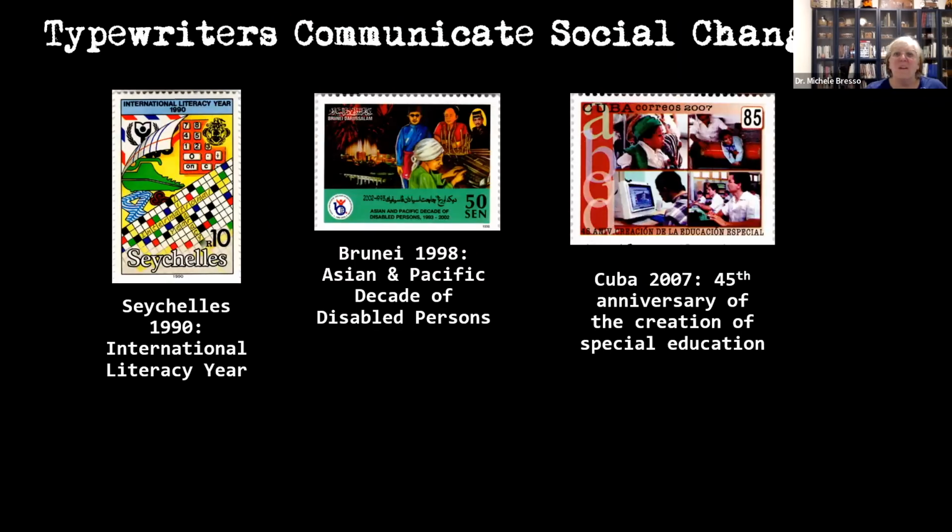So as we come full circle and look at how typewriters now appear, we know that the typewriter is, I don't want to say obsolete. You can use it without power. You can use it by candlelight. You can use it where you can't get the internet. There is a place today for typewriters still.